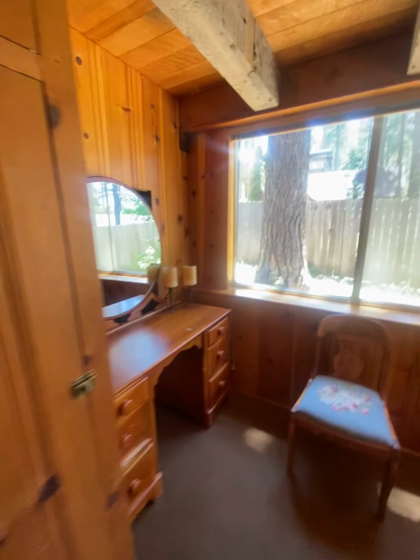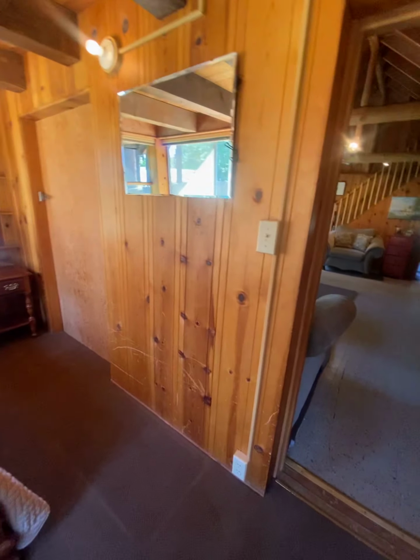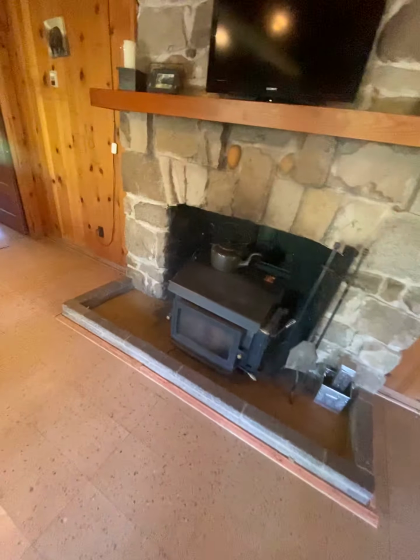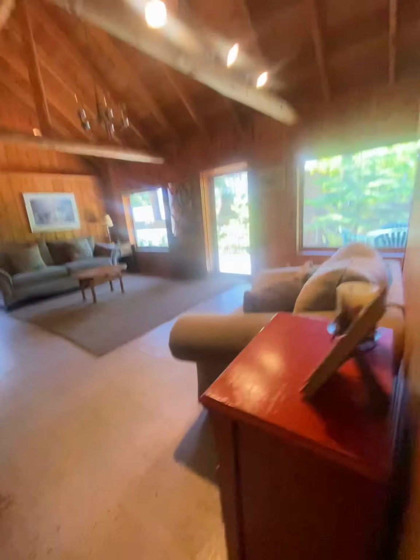The bottom unit's roughly about 1200 square foot. Just kind of keeps going on. Lots of natural light, just what you would expect in one of these old cabins. Nice stone fireplace, that'd be kind of neat if someone kept that. This goes back in through the kitchen. This is probably pantry area.